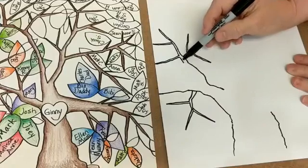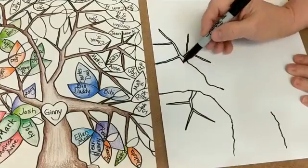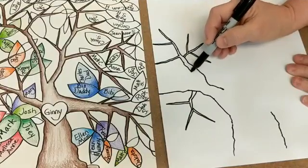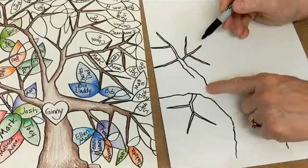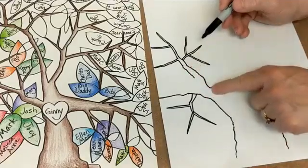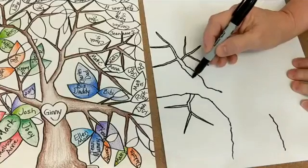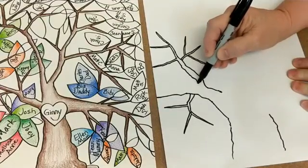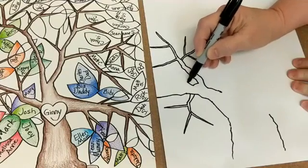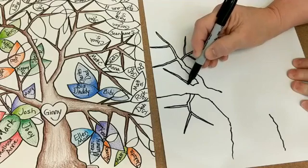Okay, see how my twig, my limb that's coming back down here is getting a little wider? So let's make it a little wider. Remember, I don't want it to get any wider than this though. This is above this, so I can't get any wider than here. So I got to keep this from getting too fat. And maybe we are going to make another limb here.